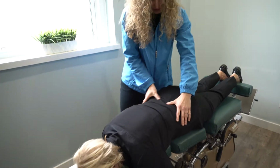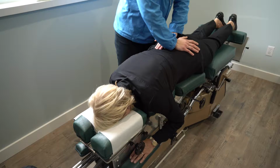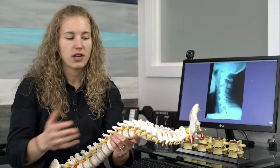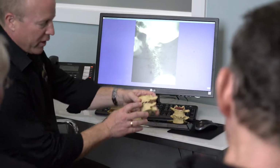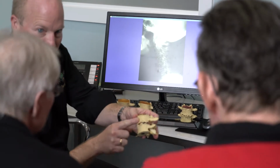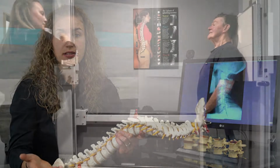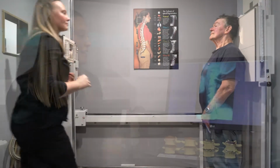The next thing we had you do is lay down on the table, and we were pressing along your spine, looking for misalignments in the spine and specifically functional problems. As we're pressing along here, it shouldn't be painful. However, there may have been times when we pressed that you had some tender areas. This is where the damage is. So the way we find out how much damage there is, we take an x-ray.